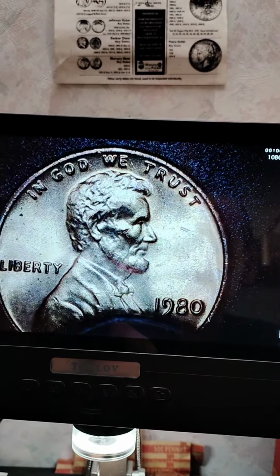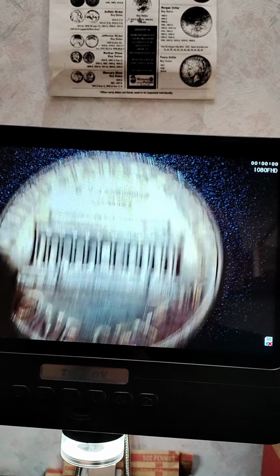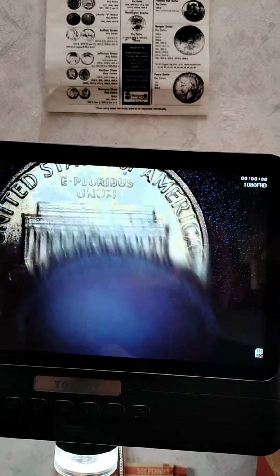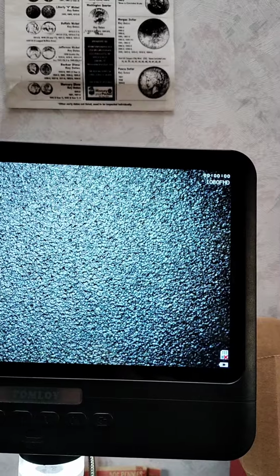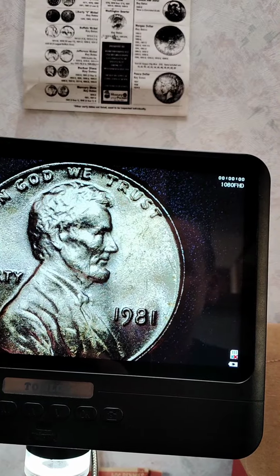I really need the book to see if that one is a thing. That was just in really nice shape. There's not a whole lot of error value unless that knife fight that guy got into has anything to do with it. Another 1981 P in really good shape.